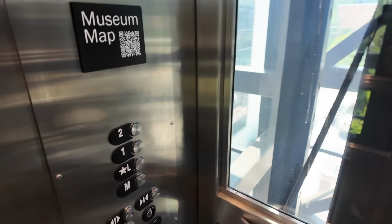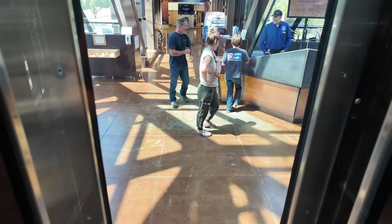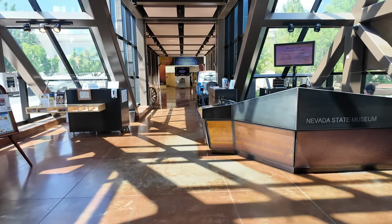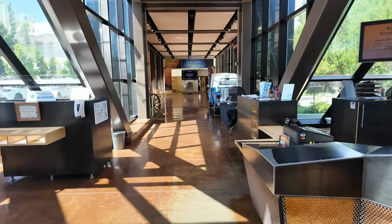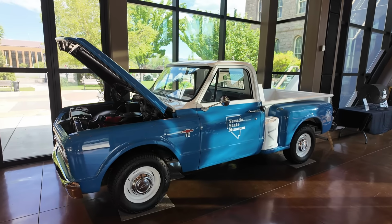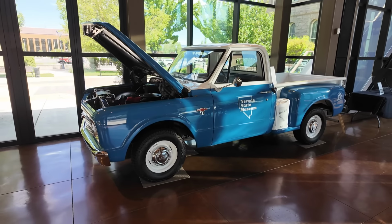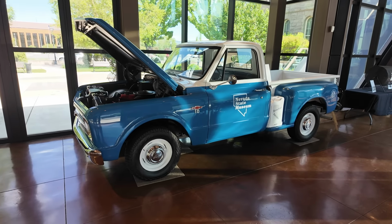You know what floor do we want? We want the lobby. The door there. You actually look down into the lobby here. You can see this truck here that they restored. Apparently this truck, starting in the 1960s, would carry around their mobile museum exhibits to spread education throughout the state.